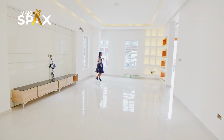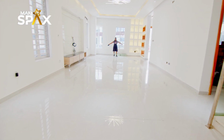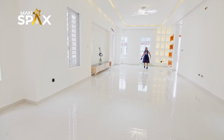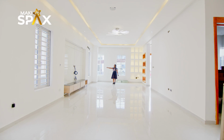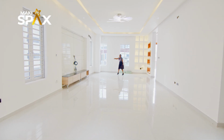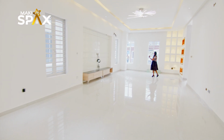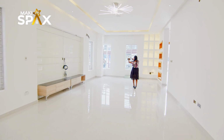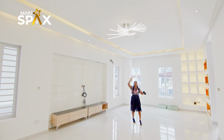I can decide to have my 4-bedroom sitter on this side, you have a 3-bedroom sitter on this side, or you can decide to have 6 on this side. Whichever way you want, you tweak it the way you want. We have a lot of lighting, natural air coming in through our floor to ceiling windows, and everything looks beautiful and seamless on this side. You can see the windows are quite big. We have our beautiful lighting features on this side.